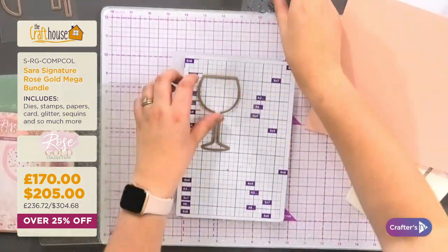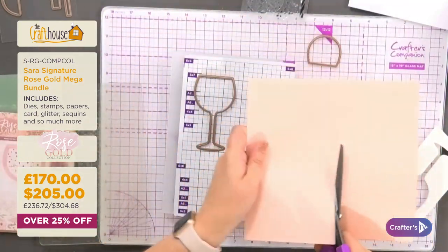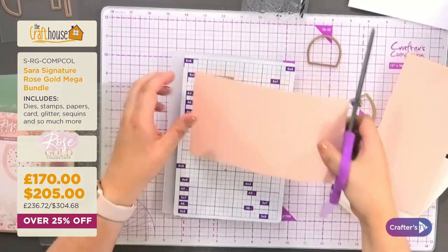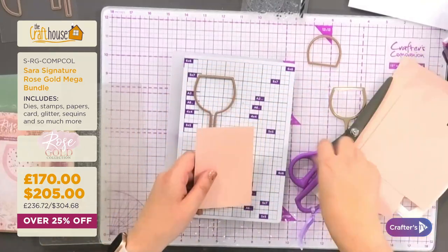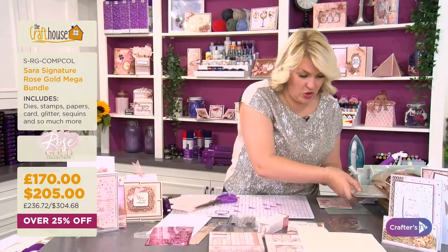There's my acetate piece for the top. And then a little bit of the pink as well. Yep, you're going to go on there nicely. And I'm going to send that through and cut the pink one too. Right, that's given me all my pieces, Joe, for the shaker card.